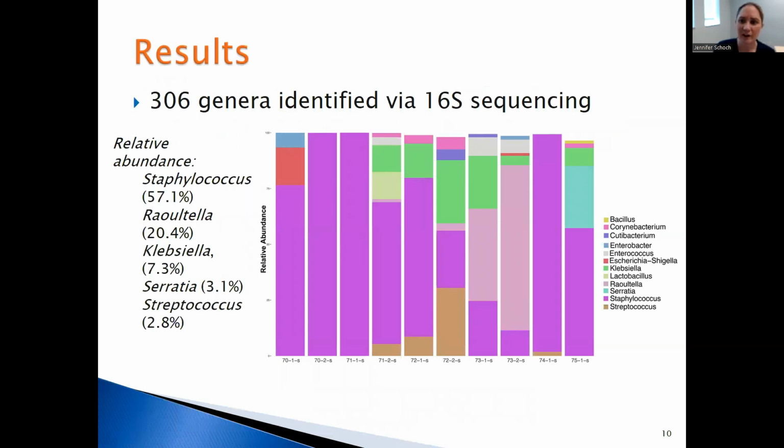Also, we're not going to talk about this too much because we really only have a very small sample size here, but 306 genera were identified via our 16S sequencing. And so you can see that here across our patients. Again, we did not have a lot of patients, and some of them have week 1 and week 2 data. But it's just a very tiny glimpse of the bigger data set. The most abundant bacteria was Staphylococcus by far. That's the purple color. And then the next most common is Rothia, which you'll see here in this kind of violet color, which is very abundant particularly in patient 73.